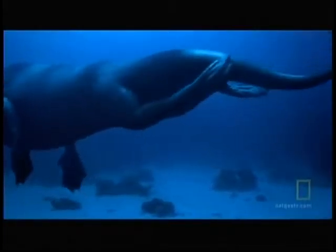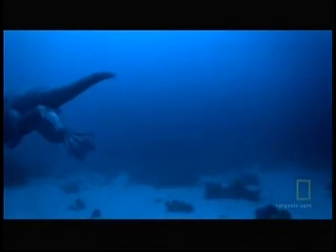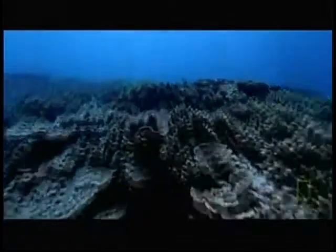Rhodocetus survives and continues to evolve. But its descendants are about to face dramatic climate change and a terrifying new predator.